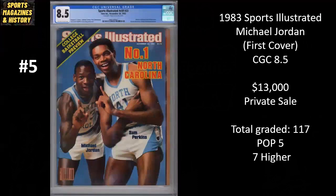Starting off with our sports magazines, if you want an in-depth look at this, check out my sports magazine Moguls video that's already been posted for the month of August. But we're going to do a quick recap of the top five, starting with number 5, and we have Michael Jordan's very first cover. This is from 1983 Sports Illustrated. It is a CGC 8.5 in his North Carolina Tar Heels uniform alongside teammate Sam Perkins. This one went in a private sale for $13,000.